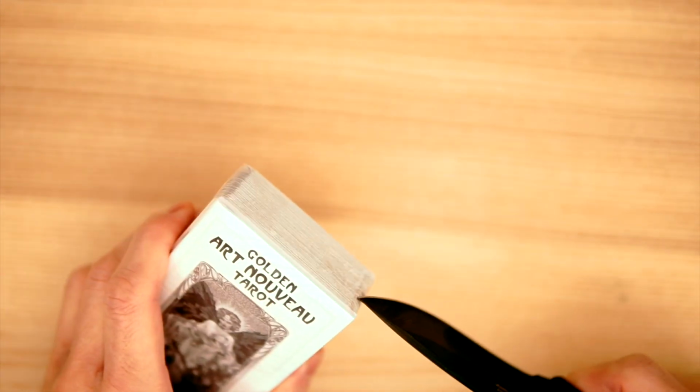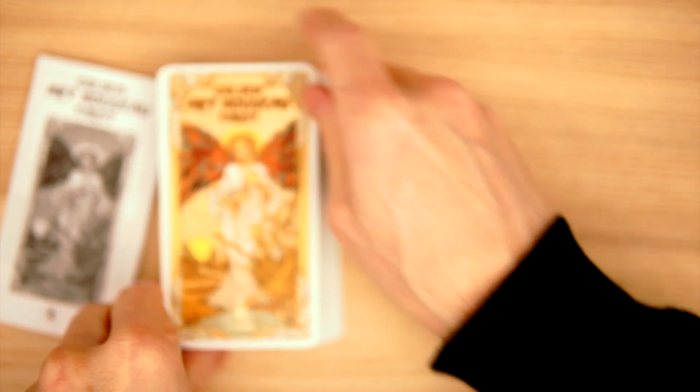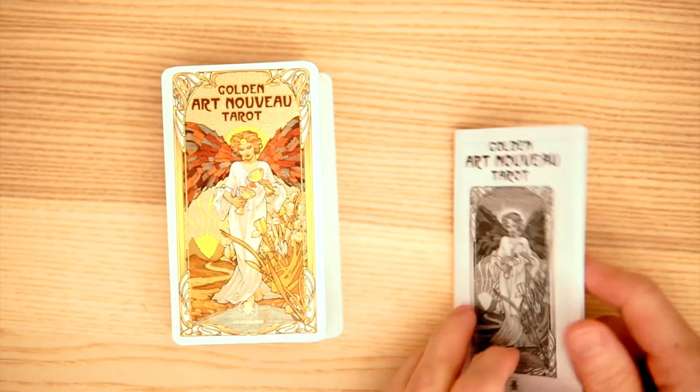Let's carefully open it so we don't destroy it. That's always the better thing to do. And see what we have in here. Obviously, a little white book along with some cards. So let's separate said little white book from said cards and take a look at it. So little white book is little white book.